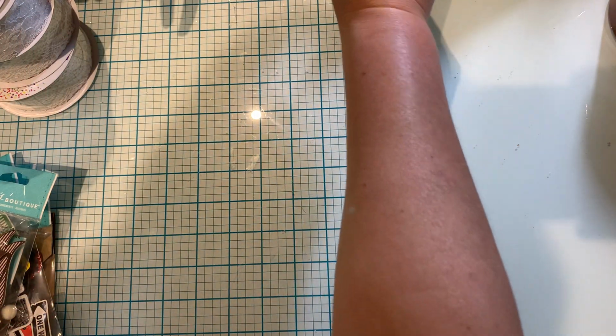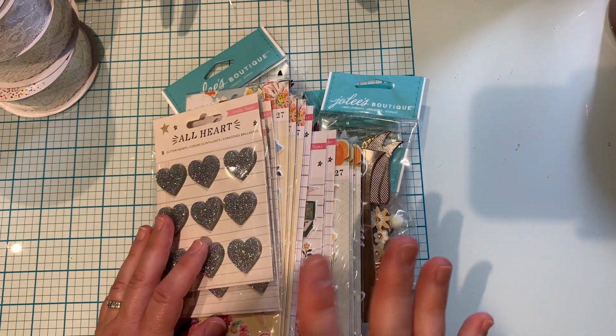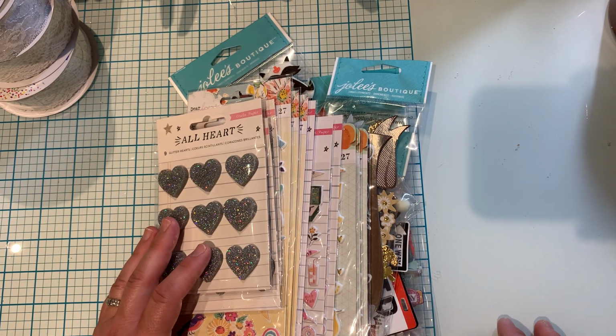And then I was quite shocked to find these. Really shocked. These were at the front by the cash and they weren't labeled at the store that I went to. And when I went to scan them, they were only 99 cents.